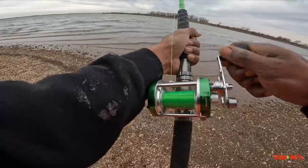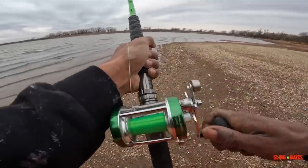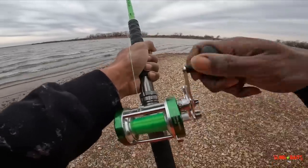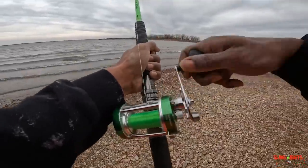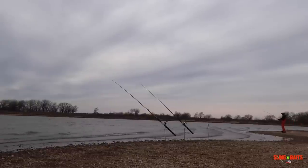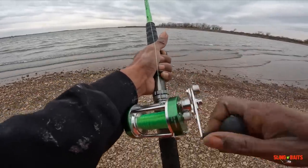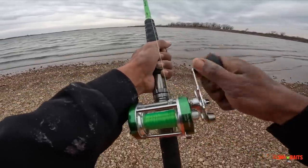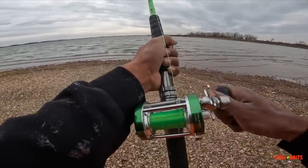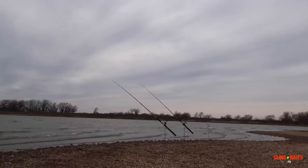Oh my goodness, y'all. Wow. Oh my goodness. He wanna come down here. I'm gonna have to walk with him. Come on in here real nice and easy. Nice and easy. Don't you try to fight. Oh my goodness. Wow. This is a freaking whale.